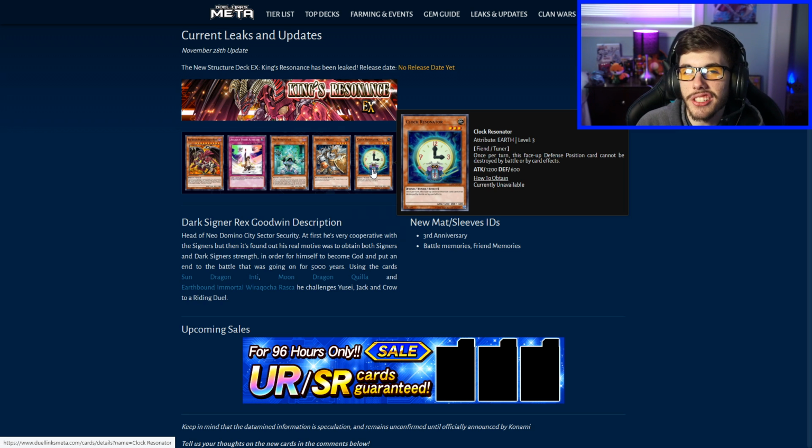And yeah, Clock Resonator is just a lot like the other Resonator cards in the game. When it's in face-up defense position, it cannot be destroyed by battle or card effects. Whoop-de-doo right there. Most likely this is kind of just a rare card, and it is just a tuner monster to help you synchro summon into Red Dragon Archfiend.